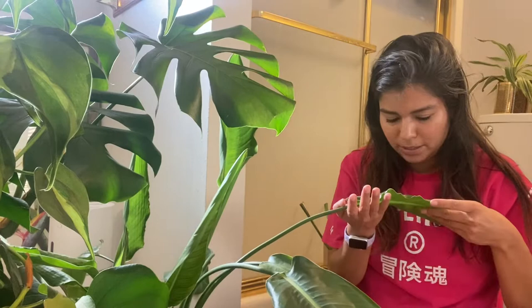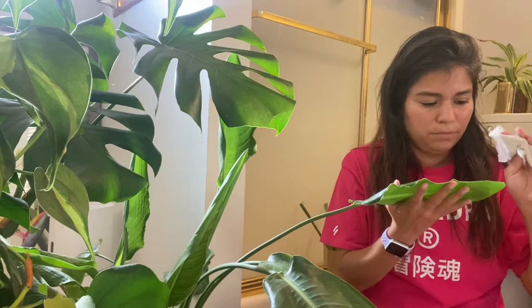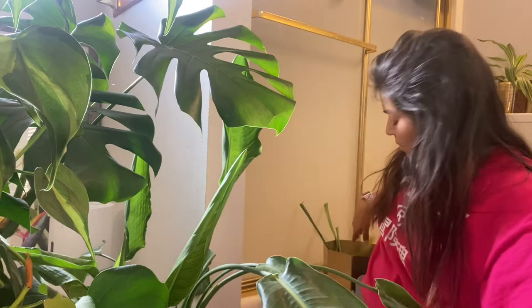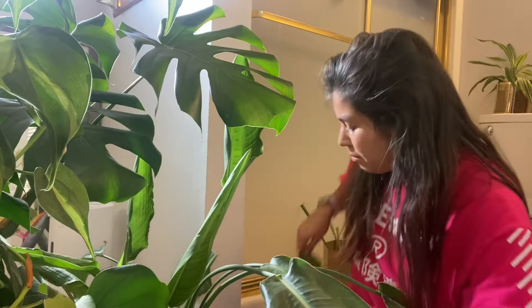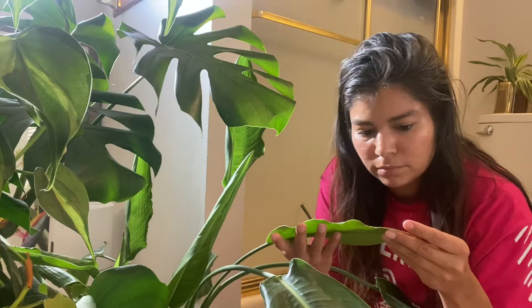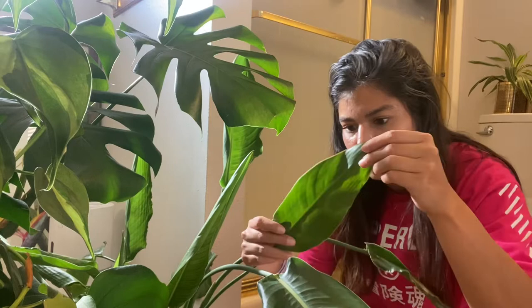Let's look at this bird of paradise. There's like two. This thing is already just ugly. Let's just get rid of him. I'm just cutthroat right now. I'm like, you don't look that good. You're going. Because it's more bait. There's one, two, oh my gosh.